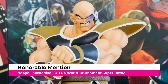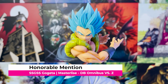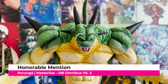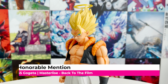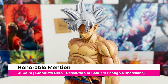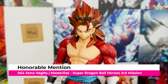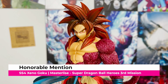Masterlise Nappa. King Cluster Super Saiyan Full Power Broly. Masterlise Super Saiyan God Super Saiyan Gogeta. Masterlise Super Saiyan Goku for Goku Day. Masterlise Porunga. Masterlise Super Saiyan Gogeta. Dragon Ball Arise King Piccolo. Grandista Manga Dimensions UI Goku. King Cluster Super Saiyan 4 Broly. Masterlise Super Saiyan 4 Xeno Vegeta. Masterlise Super Saiyan Rose Goku Black. Masterlise Super Saiyan 4 Xeno Goku.